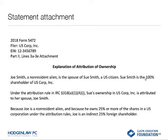And then I said this is the end of the 5472, but actually I was wrong. When you have attributed ownership, they ask for a statement. This is something from the form instructions. So this is another create-your-own statement attachment. And so here on slide 53, this is just something that we would attach.